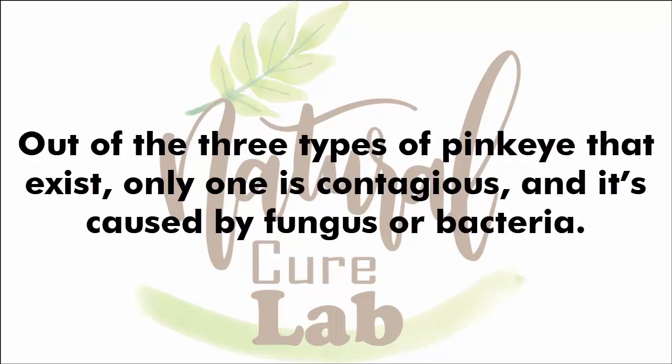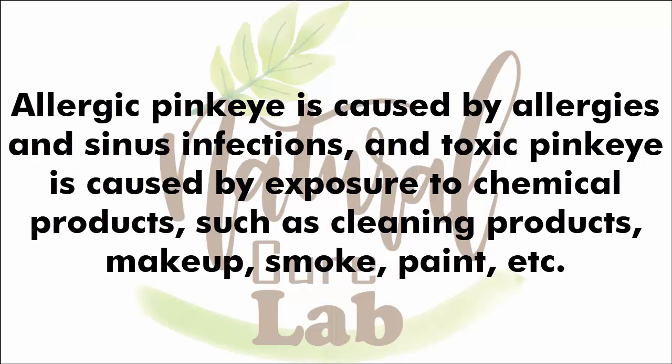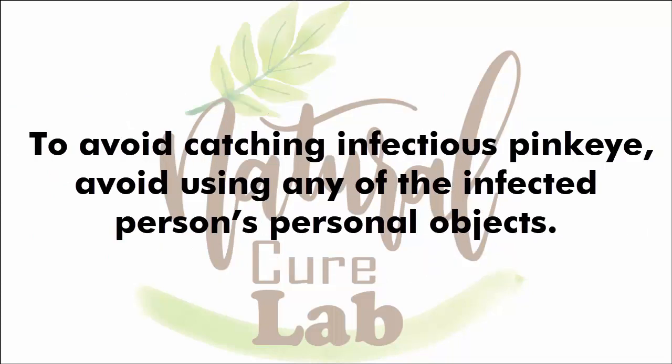Out of the 3 types of pinkeye that exist, only one is contagious, and it's caused by fungus or bacteria. The 2 other types, allergic pinkeye and toxic pinkeye, aren't contagious. Allergic pinkeye is caused by allergies and sinus infections, and toxic pinkeye is caused by exposure to chemical products, such as cleaning products, makeup, smoke, paint, etc. To avoid catching infectious pinkeye, avoid using any of the infected person's personal objects.